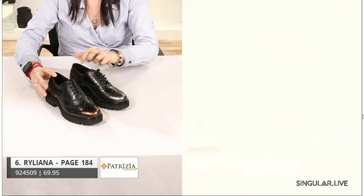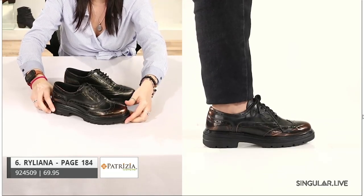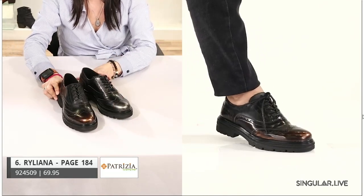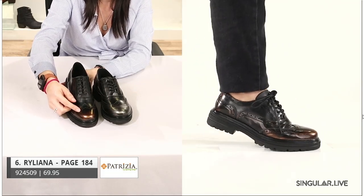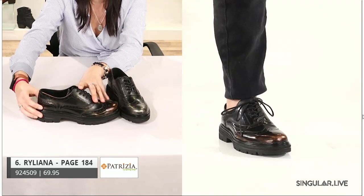another beautiful Oxford that is menswear inspired, you can see that it is Rilliana. What makes her very special is this metal burnished finish that you can see on the top of the Oxford and also in the counter of the heel.